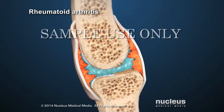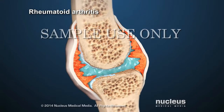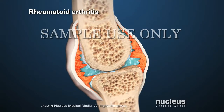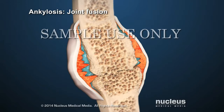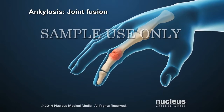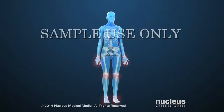Inflammation causes fluid buildup in the joint, making the joint swell. Eventually, without treatment, the joint space narrows and ankylosis can occur. Ankylosis is fusion or growing together of bones in the joint. This results in the loss of the ability to move the joint. There is no cure for rheumatoid arthritis.